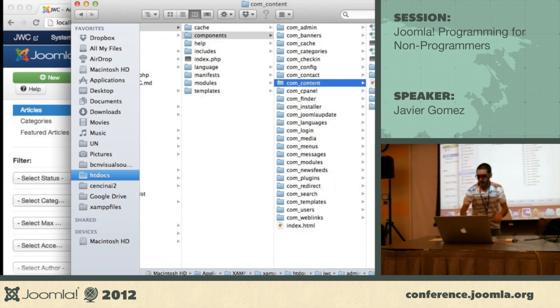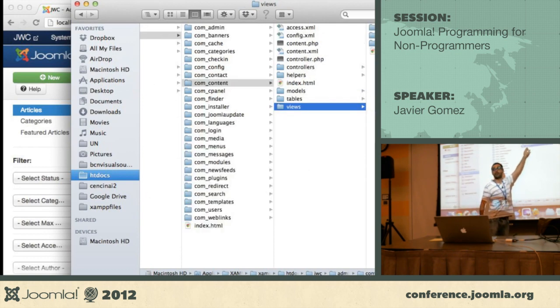some folders. And how many of you have heard that Joomla is MVC? MVC stands for model view controller, and you don't need to learn very much about it. It's a design pattern that says you have to split the code of the view, the things that you see, from the controller, which is the interaction between the user and your software, for example save, close. Those are things the controller does. And the model is the one in charge of speaking with the database, basically. It can do other things. But what you are interested in, as many of you are designers, is the views. Views keeps the things that you see on the screen.